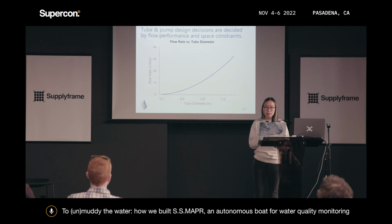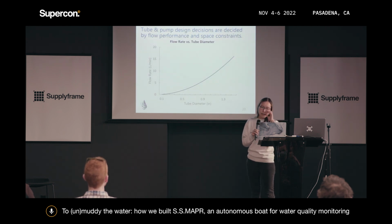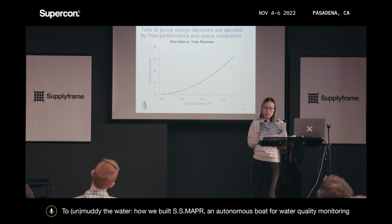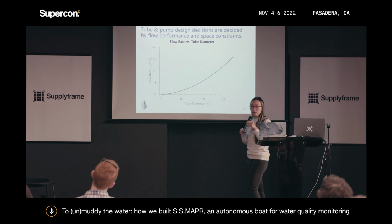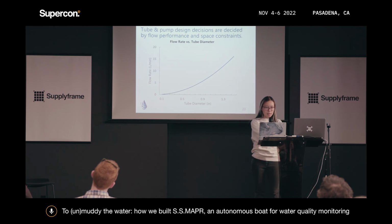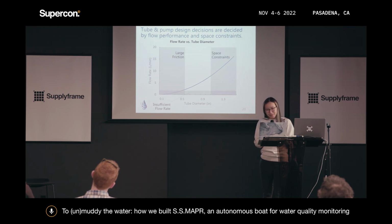These time constraints helped us narrow down how to design the pumping mechanism. This is an example decision we made: how big is the tube? As shown in this plot, the flow rate in the tube goes up with the tube diameter. So we considered several factors. First, the flow rate cannot be too slow, and friction also cannot be too high. And lastly, if it gets too big, there's a space constraint on the boat.